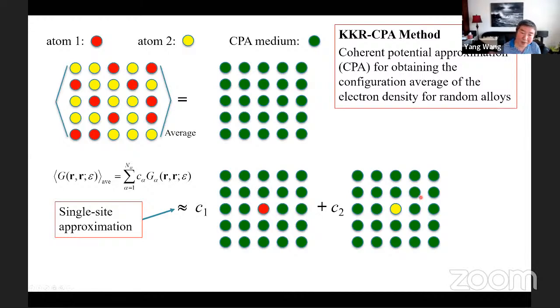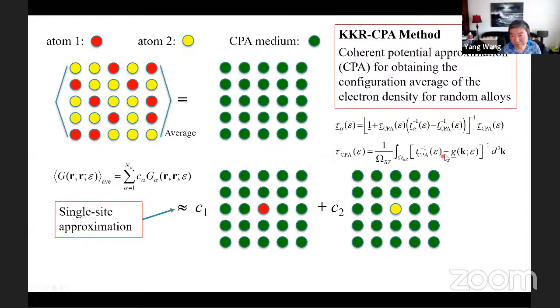In multiple scattering theory, this kind of impurity problem has an exact solution. It's given by this expression, because the tau matrix, as I showed you, is critical in calculating the Green's function. Here t alpha means the A atom or B atom, and t CPA is the single scattering t matrix for the CPA medium. Tau CPA means the effective medium like this: a periodic structure, except each site is a CPA medium, which can be calculated using the k-space integration method, as I showed you before. Of course, our unknown is t CPA, so by solving this self-consistent condition, we find t CPA.